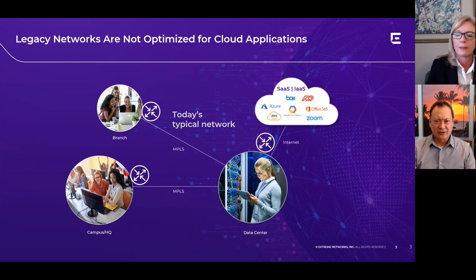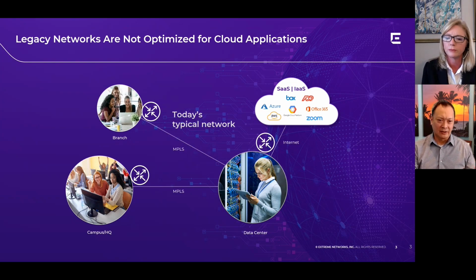Absolutely. And if you consider for a moment here, Shannon, what the legacy networks look like, and I mentioned some of the vendor solutions that may be deployed in the field today, what they use, and I'm going to try to avoid acronym soup here, but this one is important for SD-WAN, and it's called MPLS. This is multi-protocol label switching. The way these networks are designed is everything funnels back to a centralized data center.